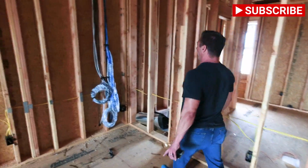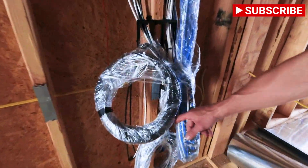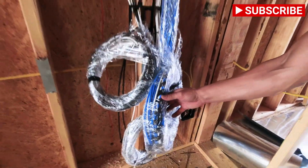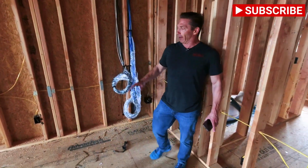But over here, we've got our wires wrapped. Everything's labeled and separated: coax, speaker wire, Cat 6. So they can all go nice and neat into our rack and wire it all real clean, guys.